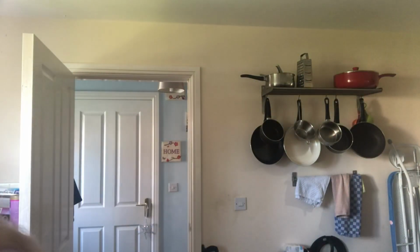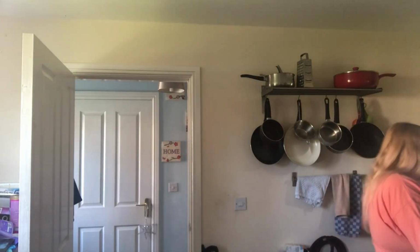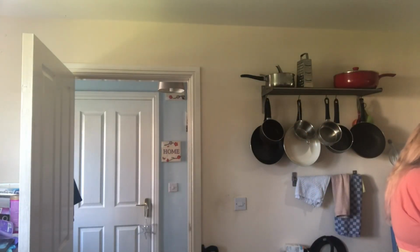I might do a third smaller potato. That might be enough mash though. God, it's so hard. I might do this little one. If there's too much mash, I'll just put it in the fridge and have it tomorrow. I don't think there'll be a massive amount too much.